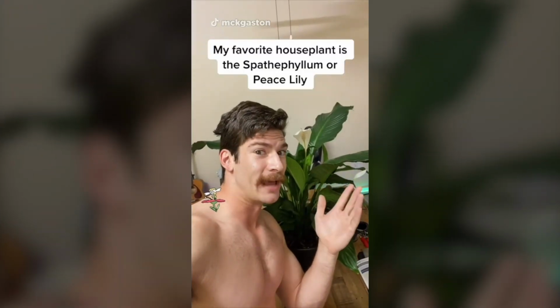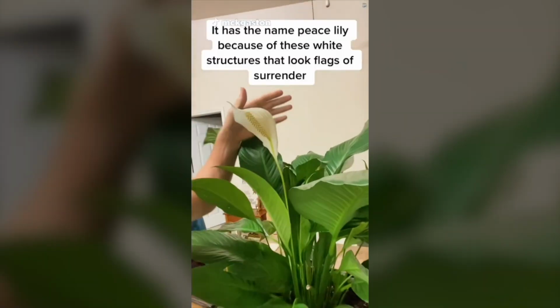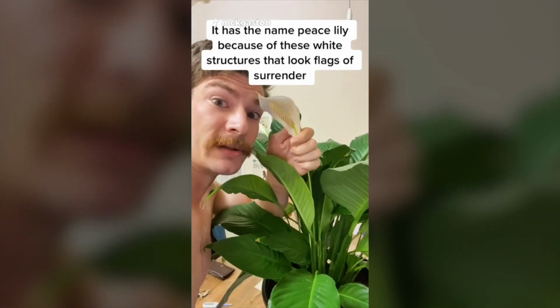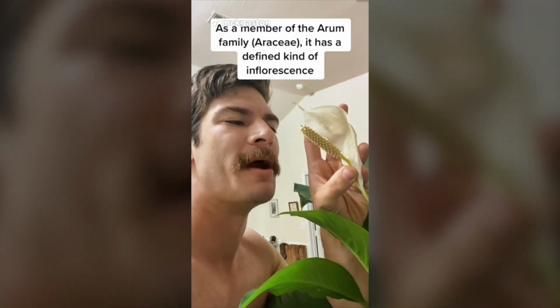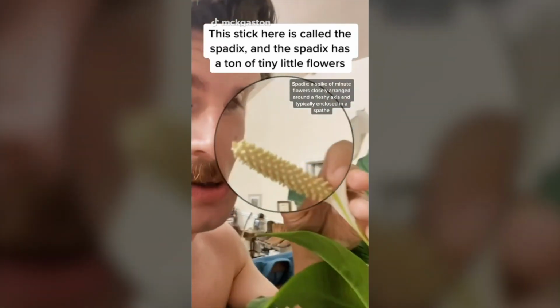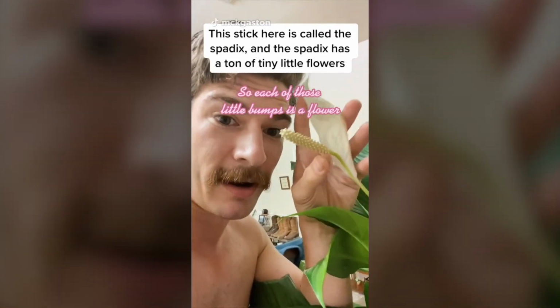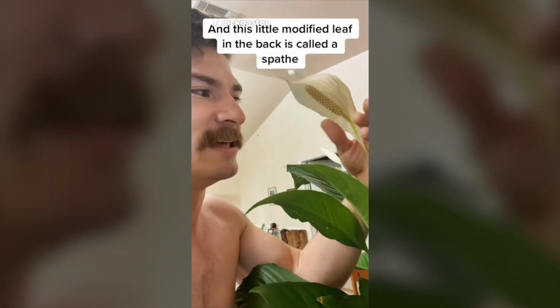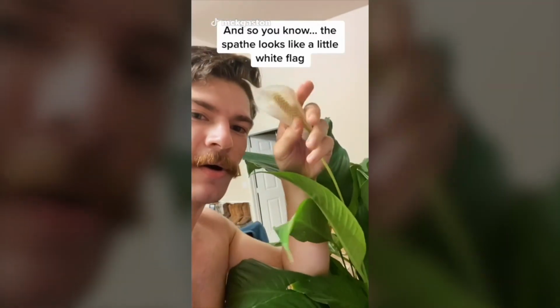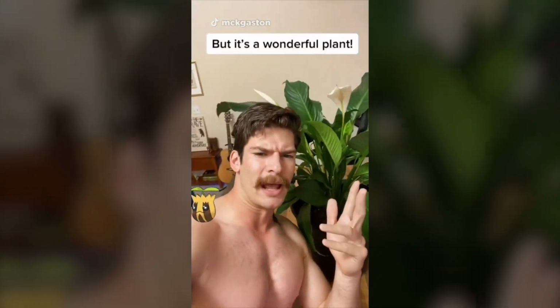My favorite houseplant is the Spathiphyllum or peace lily. It does great in low light and does great in a lot of conditions, but it has the name peace lily because of these white structures that look like flags of surrender. As a member of the arum family, Araceae, it has a defined kind of inflorescence. This stick here is called the spadix, and the spadix has a ton of tiny little flowers. So each of those little bumps is a flower, and this little modified leaf in the back is called a spathe. And so, the spathe, it looks like a little white flag. But it's a wonderful plant.